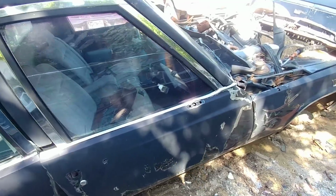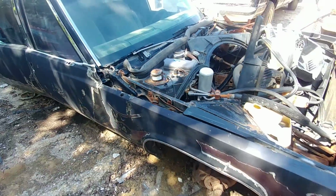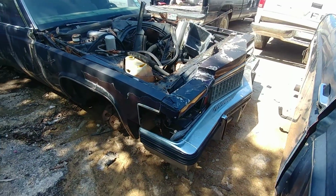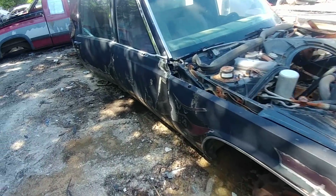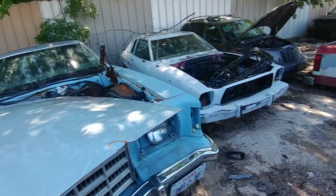I don't know what year this is. What is it, late 70s, 80s, something? I think it's in the 80s, I want to say. There's a front end on it. Not sure. But yeah, I thought I'd just show you a quick look at these cars. This used to have a lot more, man.